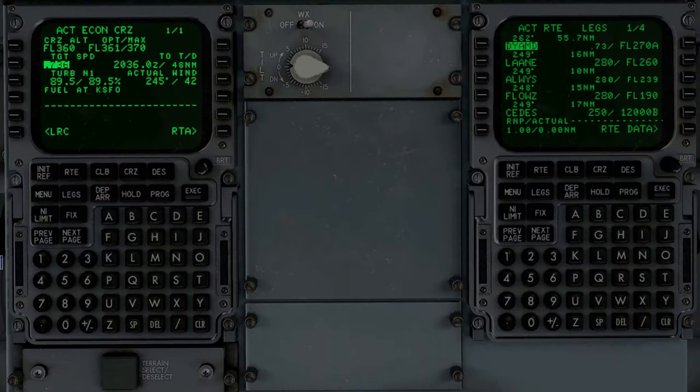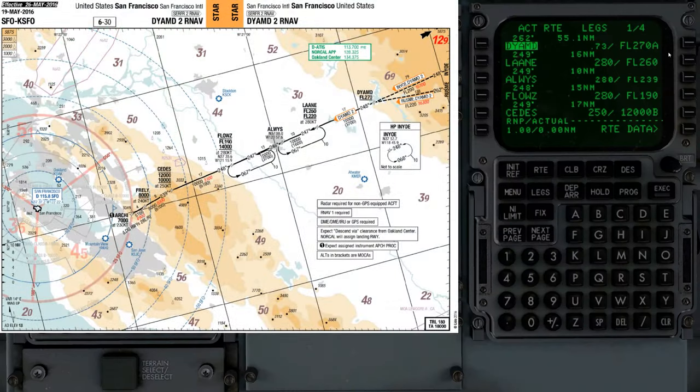So let's go down to the FMS. Our arrival says Diamond, just cross-checking that. Diamond 27,000 or above, that's checked. Then Lane 26, between 220 and 260, 280 knots, so we got 260 over here, that's good. Always flows between 14,000 and 190, 280 knots, that's good. Seas between 10 and 12, so we got 12 below, 250 knots. Checks out freely, 8,000 above and 240 knots, and RT 230, and even though the chart says 7,000, there's a NOTAM out for 8,000.